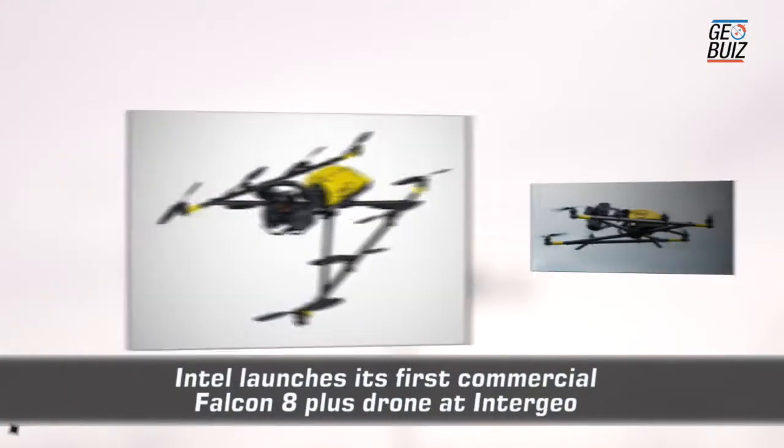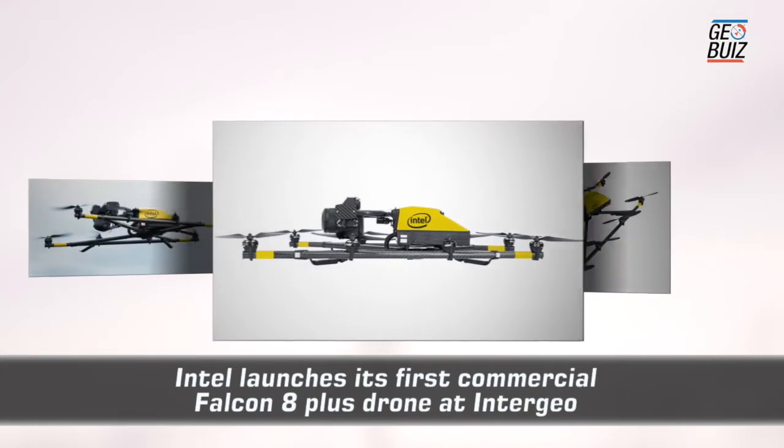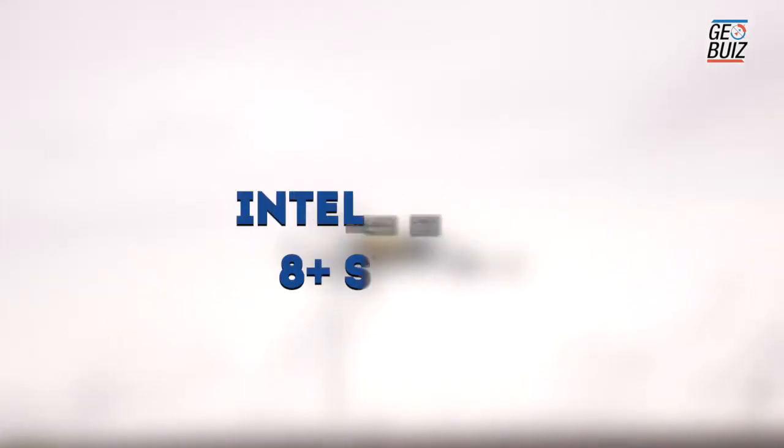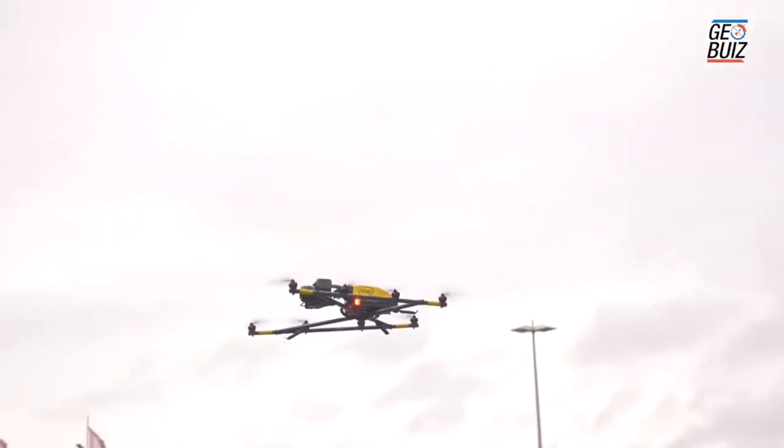So at InterGeo, we announced for the first time the Intel Falcon 8 Plus. It's a commercial drone meant for the North American markets, and we brought it and showed a live demonstration of it here at InterGeo. This drone is sitting right behind me, and I would like to talk to you about it and explain it. What are the unique features of this system?